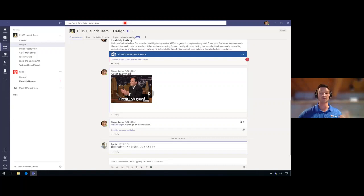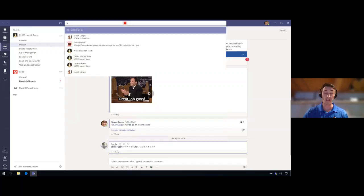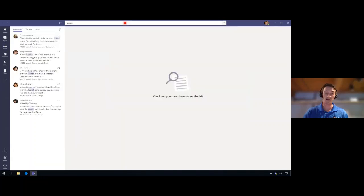Let's say we had a conversation about the launch team here. We can't remember when we talked about it. All I have to do is type launch and hit search, and it's going to show me all the times that the word launch was mentioned inside messages. If there's certain people with the name launch, obviously I could access it, or any files that have the word launch in it, it's going to show right inside of Microsoft Teams.